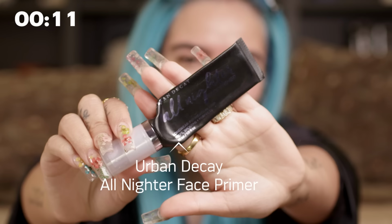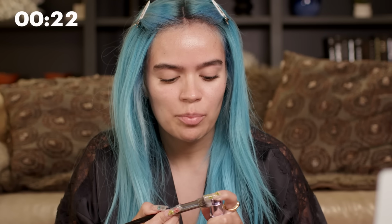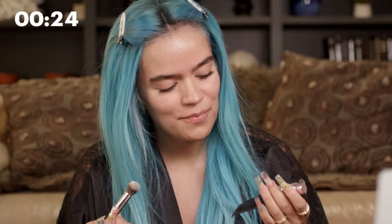For the face primer, I like to use this one. It's All Nighter Urban Decay. It's really nice. If you have a long day, you want to keep the makeup looking good and fresh, not oily. So that's why I put this primer. I like to put a little bit, not too much.